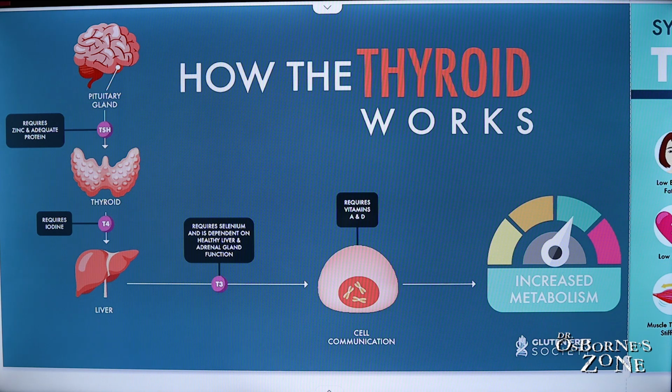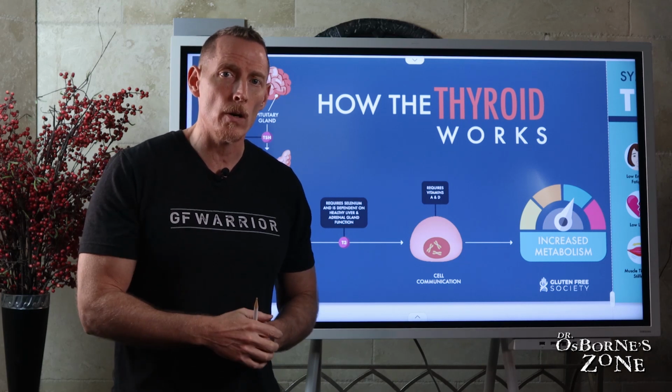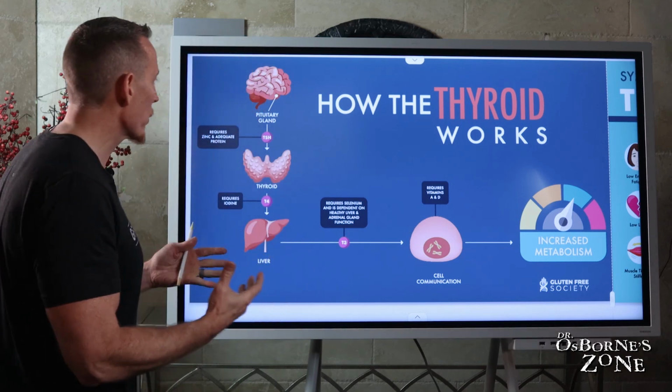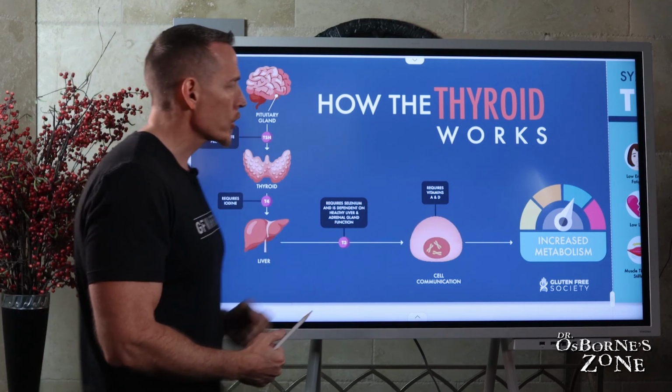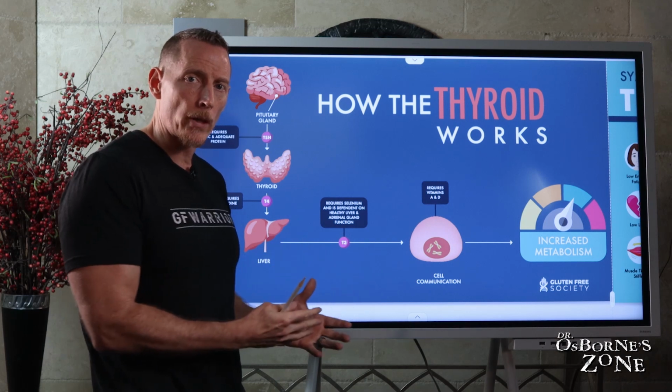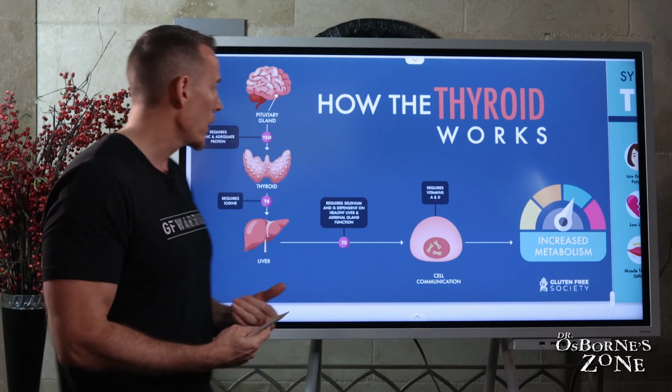Before we talk about the weird reasons the thyroid can break down, let's talk about the nutritional importance, what you need to know in terms of how your thyroid works in the first place. So this diagram will help to a certain extent illustrate how nutrients play a role in thyroid hormone, not only the production of thyroid hormone, but also the regulation of thyroid hormone.